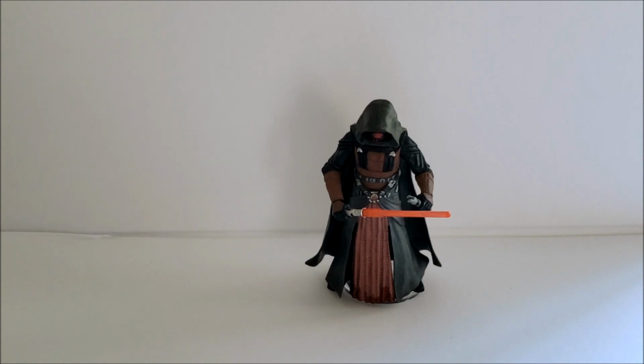But even at prices like that, again, it's Darth Revan. He's one of the most iconic Star Wars characters out there, so I would highly recommend him for your collection.